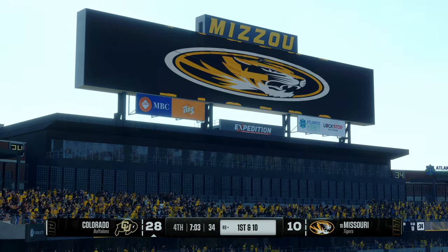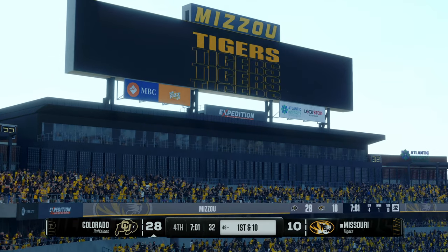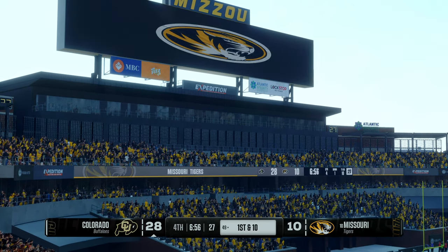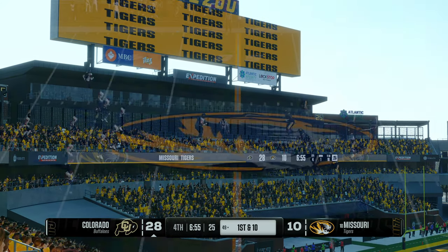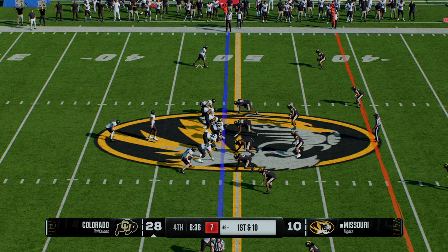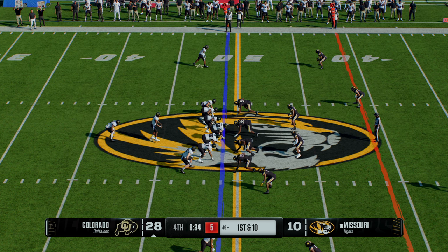I think you have to like what you see if you're the coaching staff here. Your offense is on the field, and it looks like you got a pretty good drive going, and you're just going to try and keep this thing marching, keep the clock ticking. You've got a really nice lead here late. Just want to find ways to keep the chains moving. They're doing that.